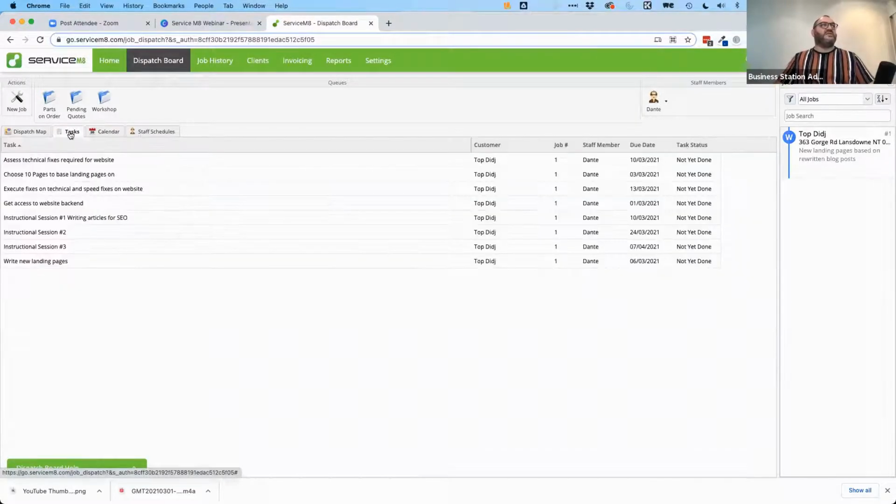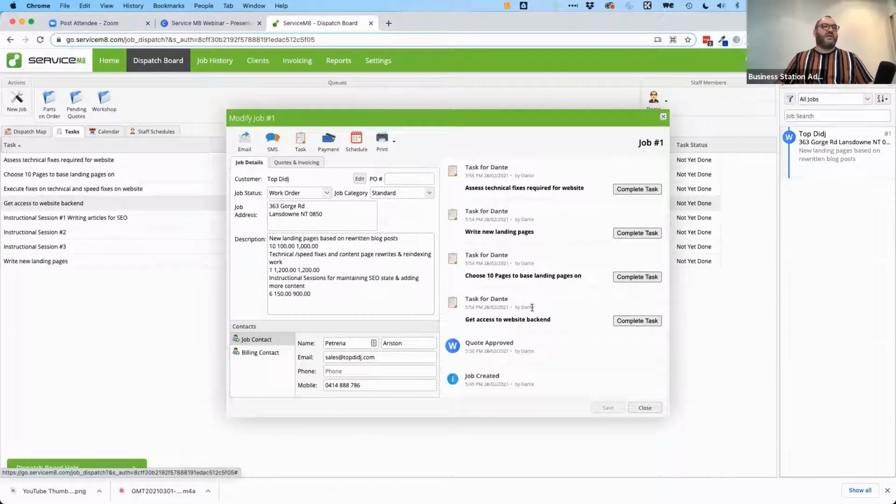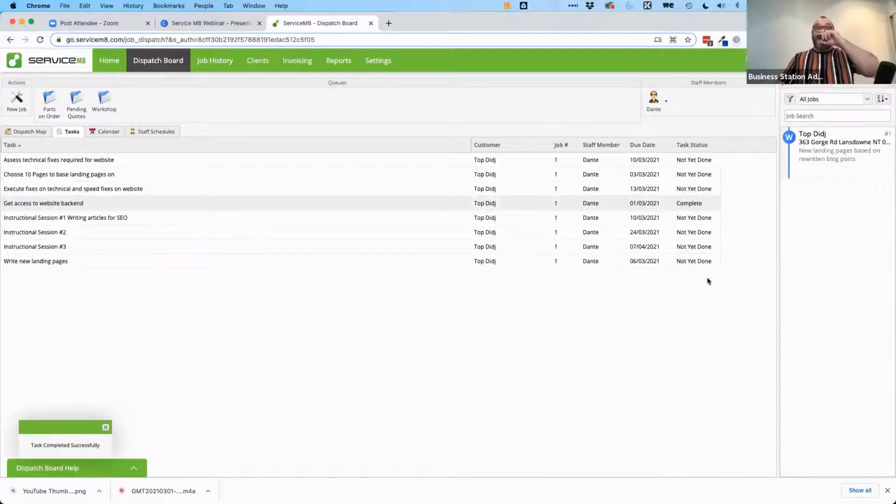The other thing we can do is look at a list of tasks. So here's a bunch of tasks that I've got that are due. For instance, on the 3rd of the 3rd, so tomorrow, I've got to choose 10 pages to base landing pages on for a particular client. On the 1st of the 3rd, I was getting access to the website backend. That's now been done. So if I go down here and modify the job, the job contains all those tasks that are on the left. I go down to the task I'm looking for. The first one was getting access to the website backend. That's been completed, so I've ticked that one off. It's now marked as complete in the tasks to be done.